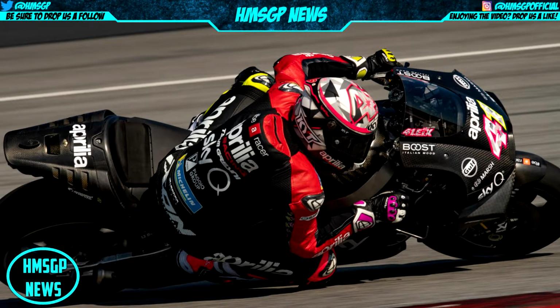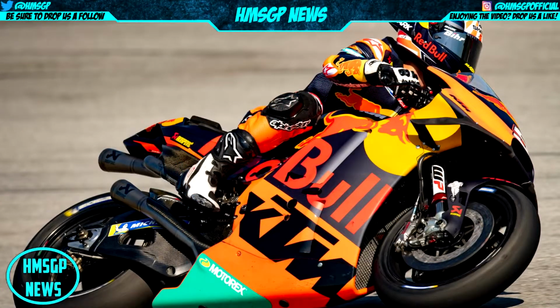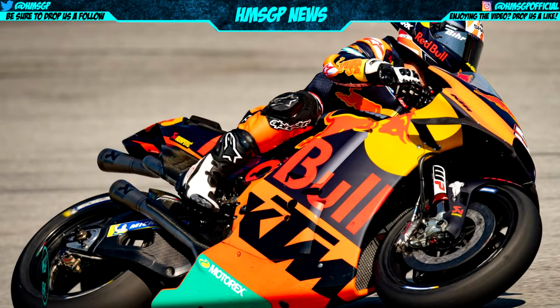Now, Andrea Iannone lost a lot of track time. He only completed 36 laps today because he crashed on the opening stint and apparently destroyed the bike. So Andrea Iannone had a slow start to the Sepang test and lost a lot of track time, and that kind of left him down in 21st position. Sylvain Guintoli on the test team was between Iannone and Joan Mir. The rookie Joan Mir was down in 23rd place as he was just getting up to speed again with a MotoGP bike and getting back in the groove, and obviously learning Sepang on a MotoGP bike because he obviously hasn't ridden the Suzuki around Sepang.